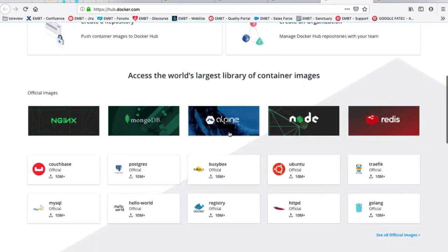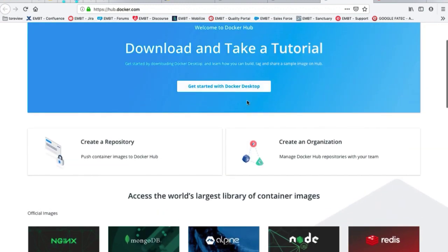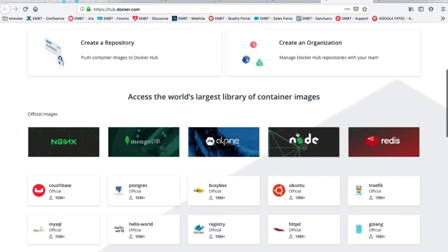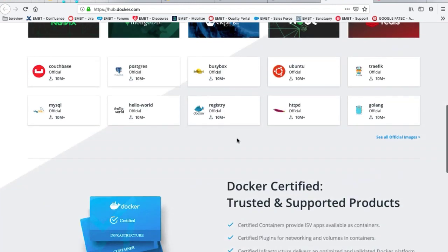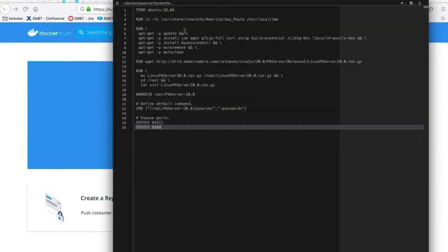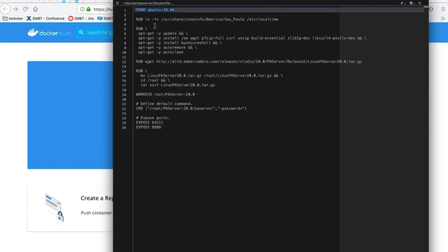There are images that are public and you can use without any restrictions, and there are some private repositories where people can store their own images, the images that you use in your company, and you want to keep this script and the image private. So this Docker Hub is where these base images or your image will be stored. So, in this script we are basing our image on Ubuntu, and then we start running some commands. Docker will build this Dockerfile and download Ubuntu, so we'll base our image on this version of Ubuntu.